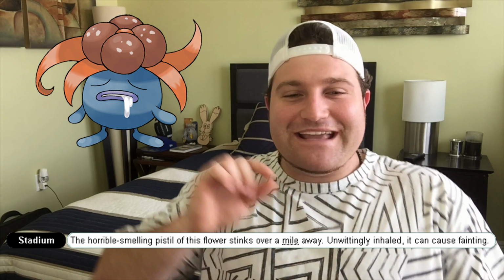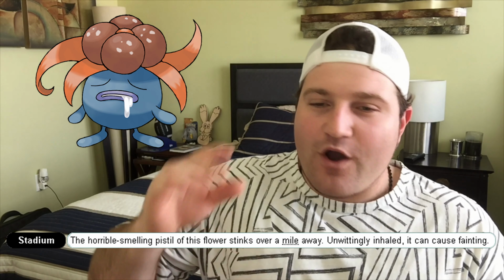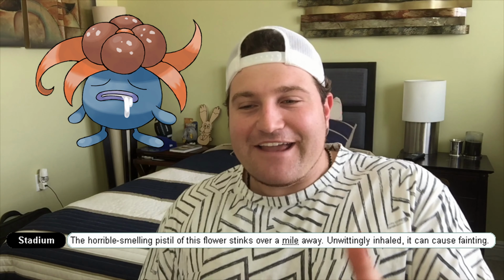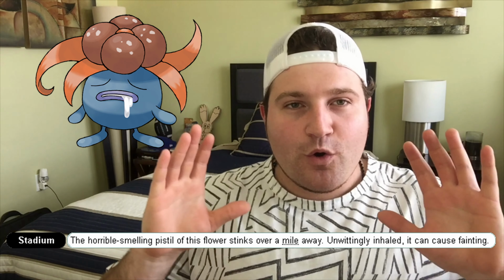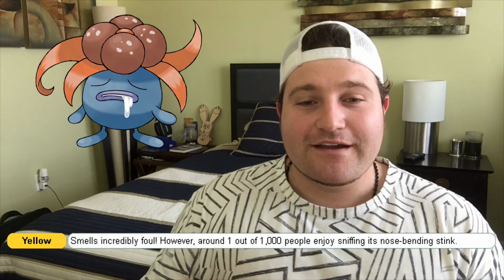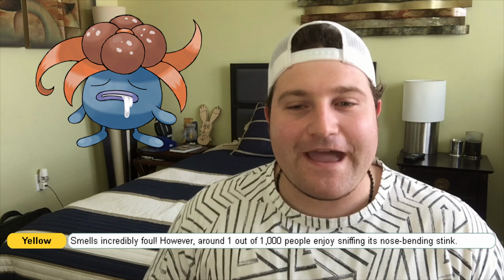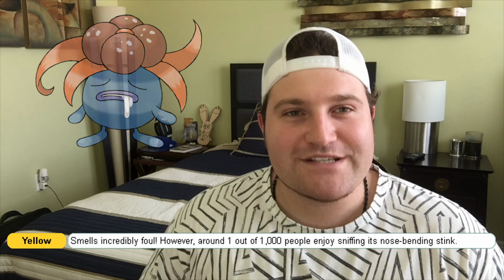Then in Pokemon Stadium, it says, horrible smelling, this foul odor stinks a mile away, and if inhaled, it can cause fainting. I'm literally reading this right now, but read what Yellow says. Smells incredibly foul. However, around 1 out of 1,000 people enjoy sniffing it. They enjoy sniffing it. Are we going to talk about these people?